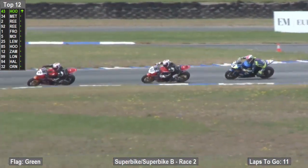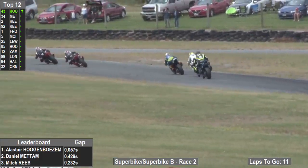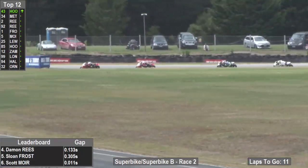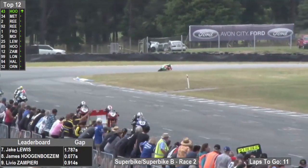The mistake then made as he's gone wide by Dan Medham, and that's allowed both the Reeses to go through. Mitch over Damon. So good work out there, Brad. Awesome stuff. Yeah, just dived it in there on the left-hander, the scope left-hander of the Southern Salvage Jesses, and Daniel having to stand up meant that the door was left open, and Damo snuck through. So a 2 for 1 for the Rees Racing boys, and can they track down Al Hoogie, who's definitely pushing hard, coming out of the rock sweeper and trying to get away with this one.